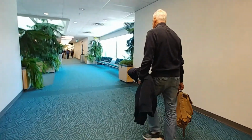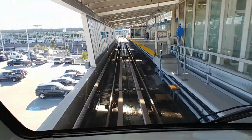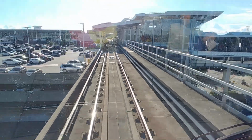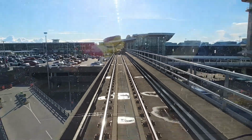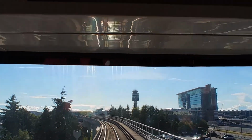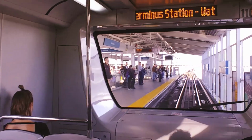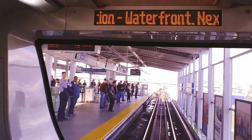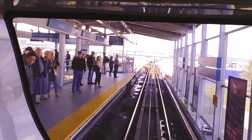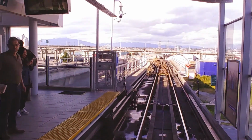We arrive at Vancouver Airport from the United States, clear customs, then take the excellent driverless train into the city. The ride is spectacular and you are kept informed by signs, maps and announcements.